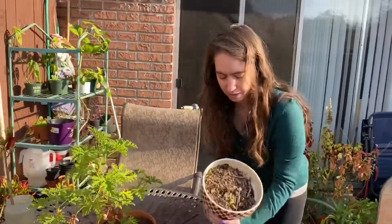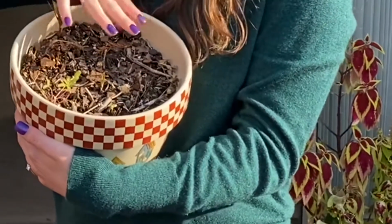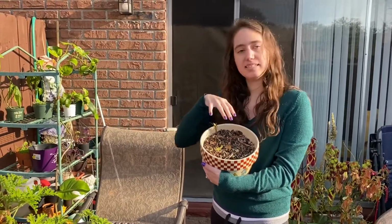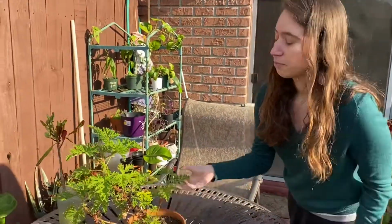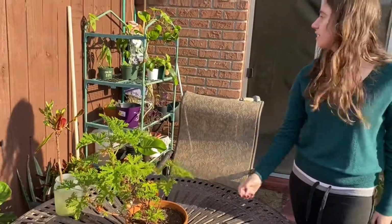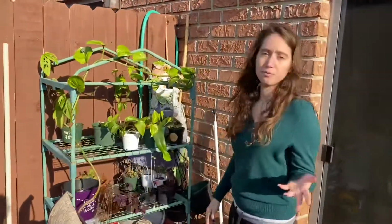This here is from my grandmother on my dad's side. This is a pot of zinnias that bloomed, and I cut them back and put the seeds in here, so I'm excited to keep this pot going from her. Beautiful citronella that helps with mosquitoes. Over here is just a little bit of a mixture of things.